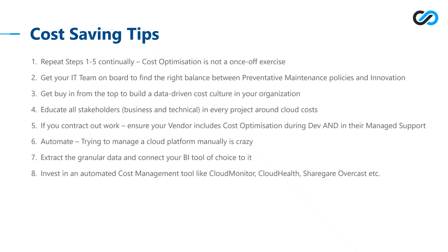Which brings me to my next point. Consider investing in an automated cost management tool like Cloud Monitor, Cloud Health, ShareGate Overcast. There's quite a few different tools in the market. These tools are designed to solve some or all of these problems, but they do it automatically, so that you don't have to invest in this. So if a license for a tool costs $1,000 and it saves you $20,000 a year, that's a $19,000 save, and it will free up your staff to work on more important things.